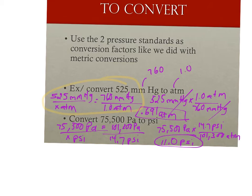I'm then just going to cross multiply. So first I would multiply these two, 525 times 1. Anytime it's ATM, you don't really have to put that in the calculator. I'm then going to divide by the one that's with X, which is 760. So in my calculator, 525 divided by 760, I'm going to keep 3 sig figs, so 0.691 ATM.